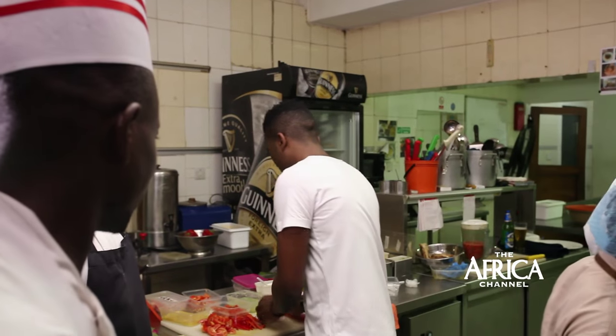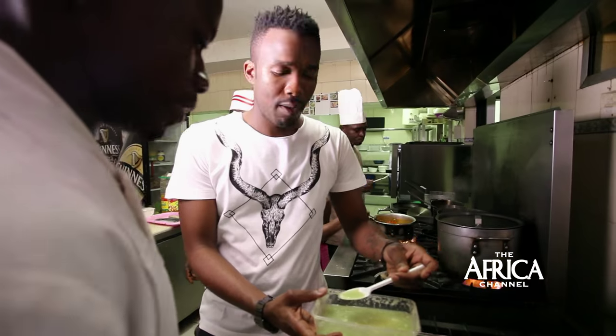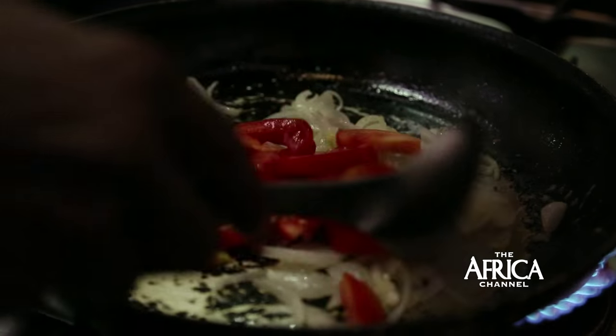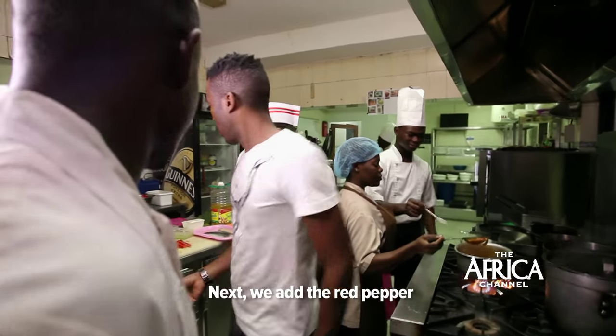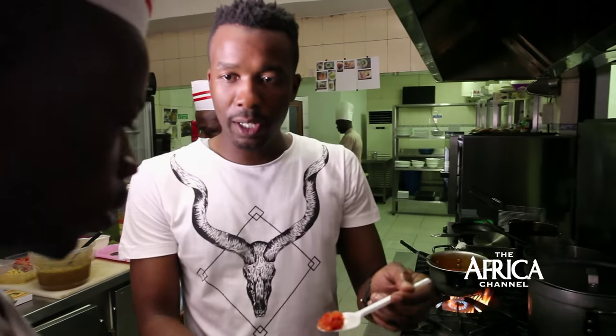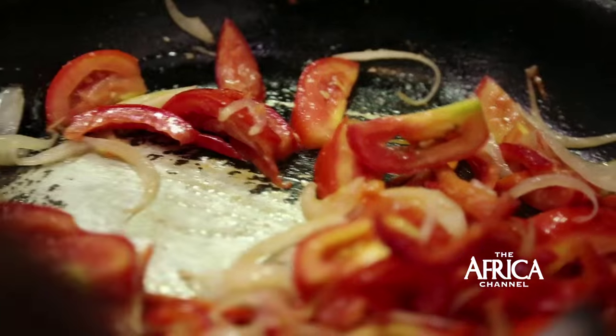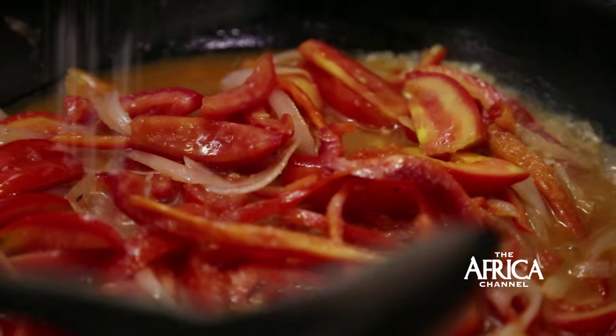Can I help you out here? My hands are clean. Yes. All the onions? Okay, and next you want the ginger. Tomato. The crushed chili. Chicken stock. Pinch of salt.